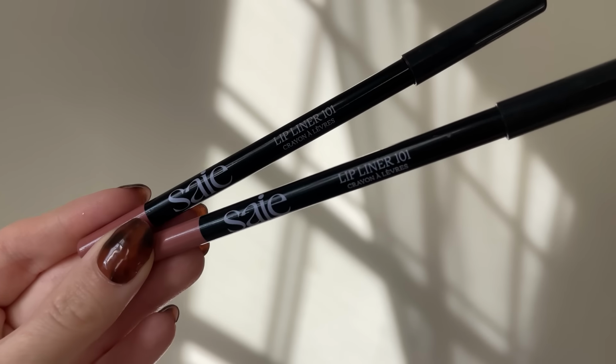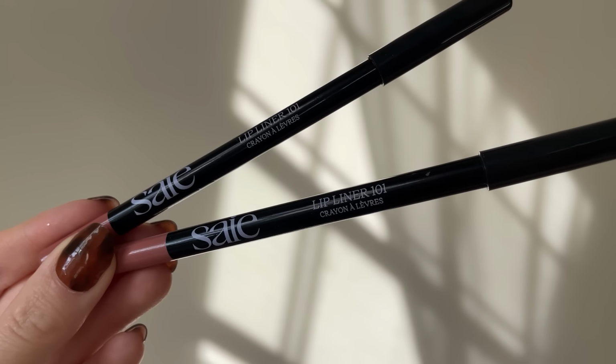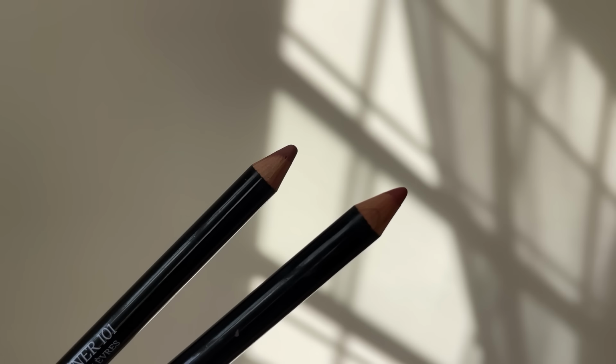Which will bring me to lips, and I want to talk about my favorite category product ever. It's lip liner. And these new ones from Say are fantastic, okay? But they're $20. And typically, I don't think you need to spend $20 to find a good lip liner. Lip liner is a category that you can easily snag at the drugstore and have a really great performance. So, do you need to buy a high-end lip liner? No, but when they're on sale, this is a formula I would highly recommend.